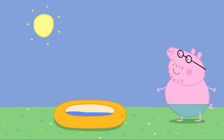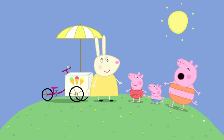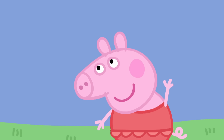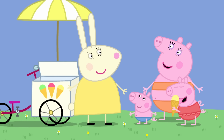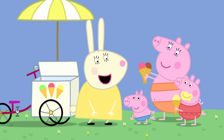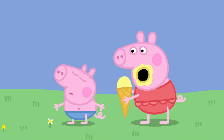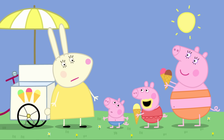Everyone likes ice cream. Hello, Mummy Pig, Peppa and George. Hello, Miss Rabbit. What ice creams would you like? Can I have a cone, please, Miss Rabbit? Of course you may, Peppa. Thank you. The same for me and one for Daddy Pig, please. And what would young Mr. George like? Dinosaur! A dinosaur? Silly George. He always says dinosaur for everything.